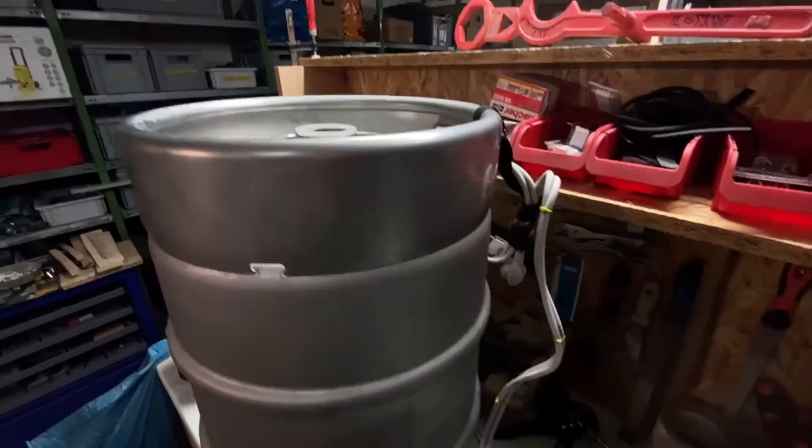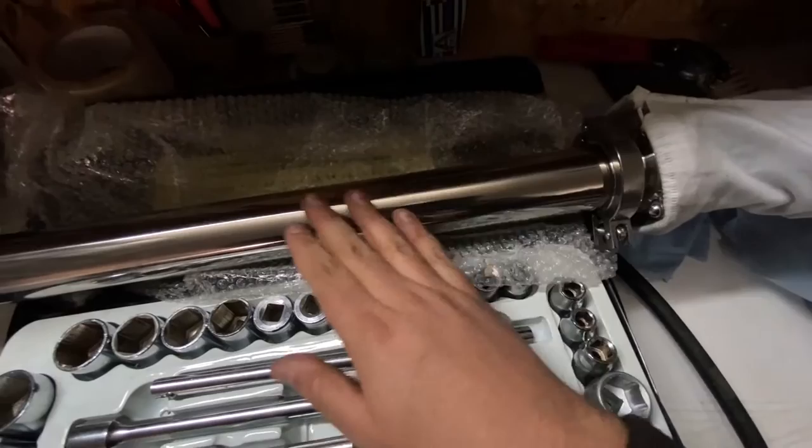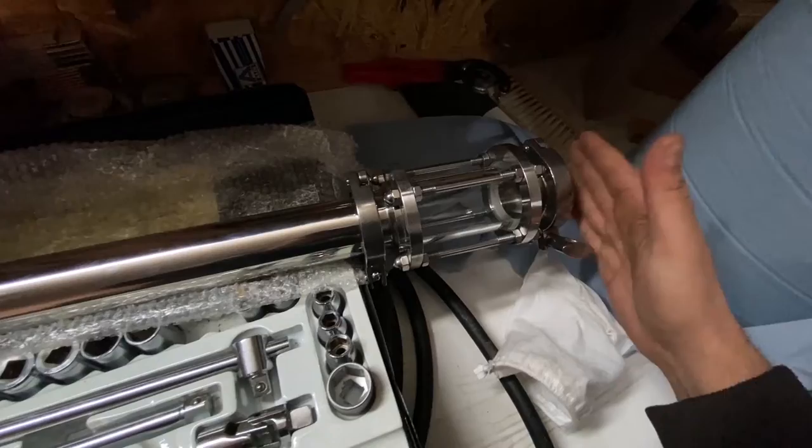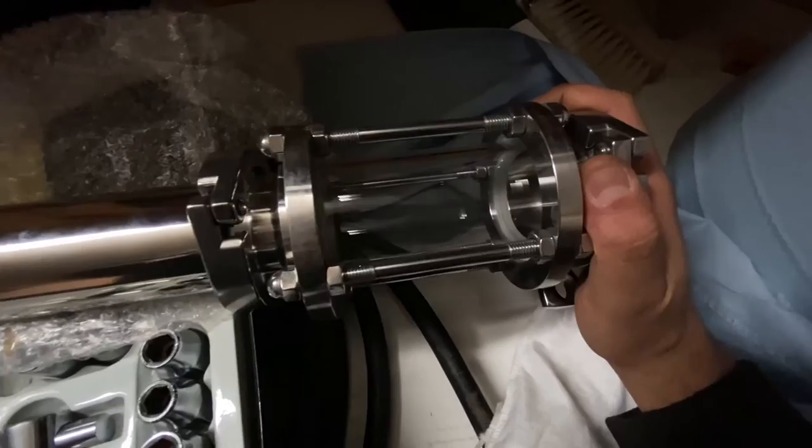Also this arrived, the stainless steel riser pipe, nice and shiny, and the pièce de résistance. What a nice piece of machined aluminium. Very nice, the side tower. I think that will make a very nice job of providing insight into our artificial hot water geyser.